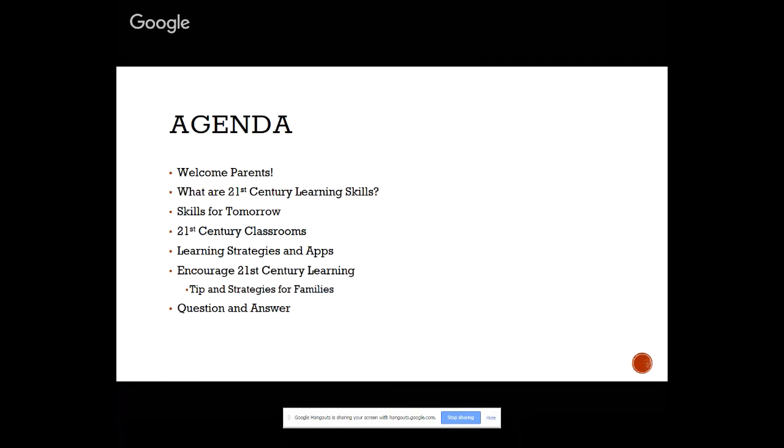So, welcome parents and guardians and everyone viewing. Tonight we'll be focusing on some strategies, apps, and ways that we can begin to think about our students as 21st century learners. So to begin, we're going to be talking about what are 21st century learning skills. Skills students will need for tomorrow being high school, the workforce, or college.